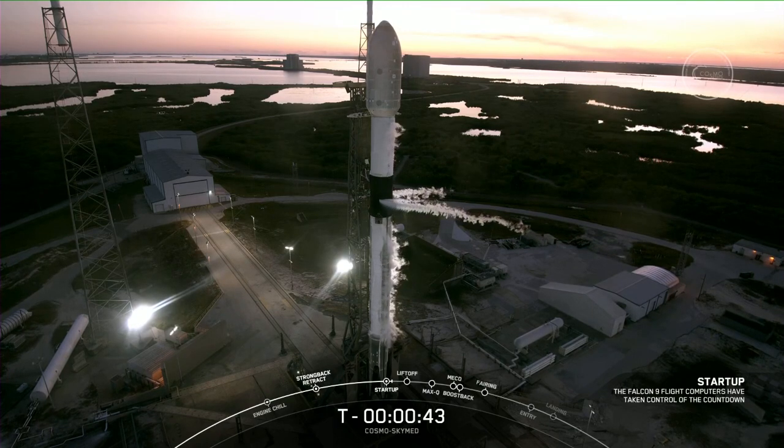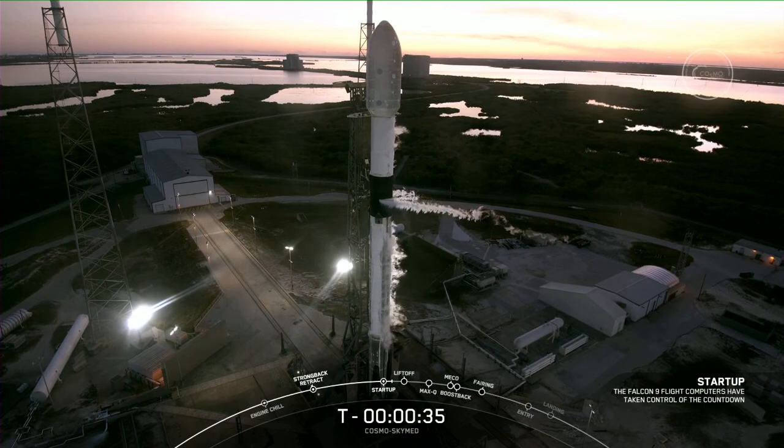Go for launch. Excellent news here. All systems are go for launch. So let's listen into the terminal count and watch as Falcon 9 transports the Cosmo SkyMed satellite into orbit.